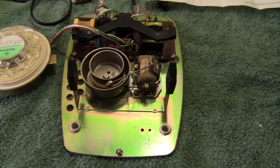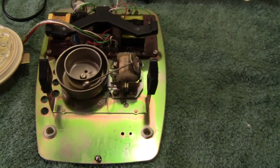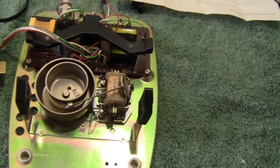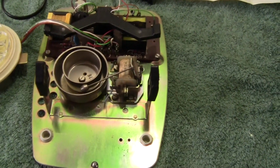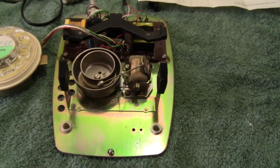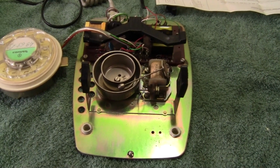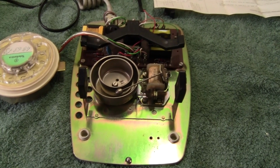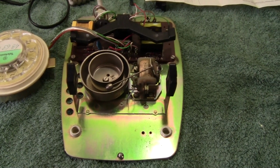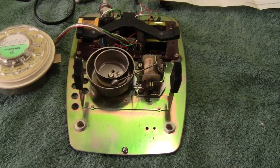Interesting point though, the name on the underside of the base is Elasa, E-L-A-S-A. I'll show you a picture of it when I turn it over. I'd never heard of that name before. Googling it, it looks like it was associated at some time, or perhaps still is, with the German Siemens company. I just don't know. Can't really get too clear information on what's going on.